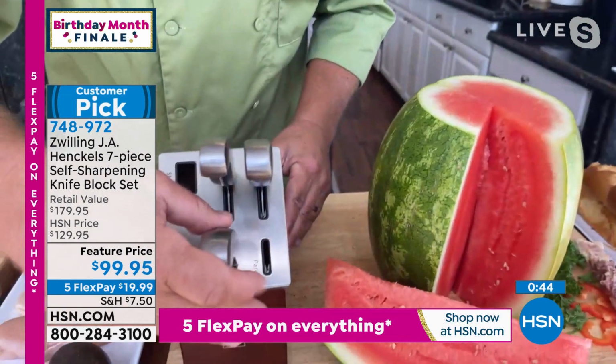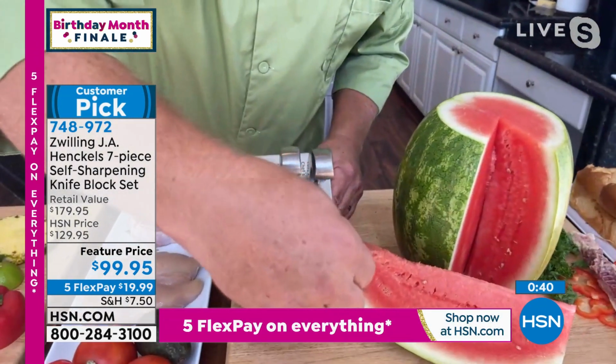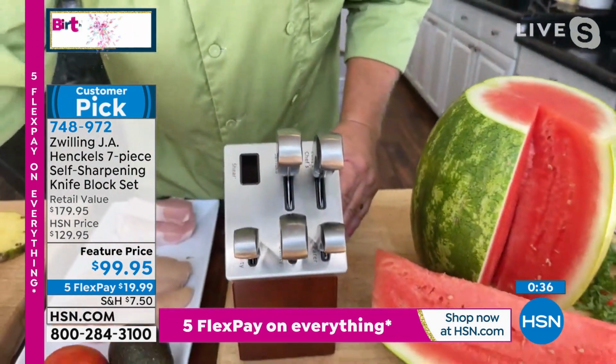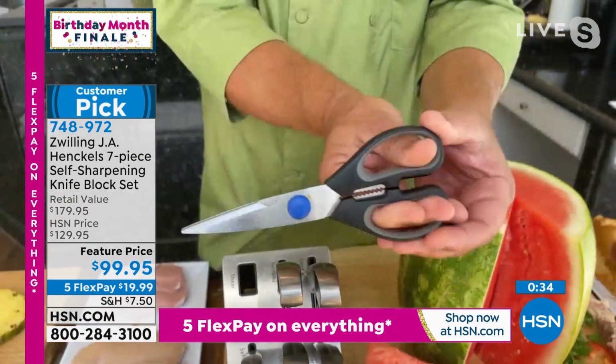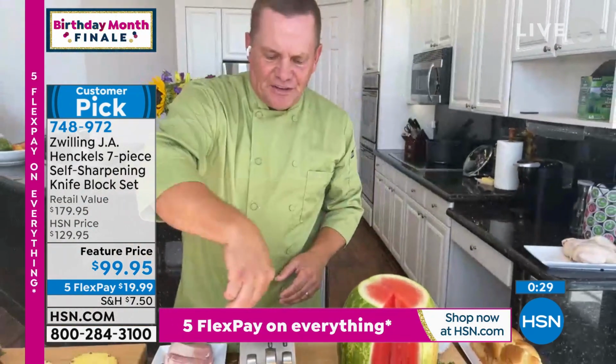Yeah, we can see it. That sharpens the knife every single time. You're getting your 3-inch paring knife, and you're getting that 5-inch serrated utility knife, as well as my favorite tool in the kitchen. It's those kitchen shears. You will use those every single day, even just for opening up packages.